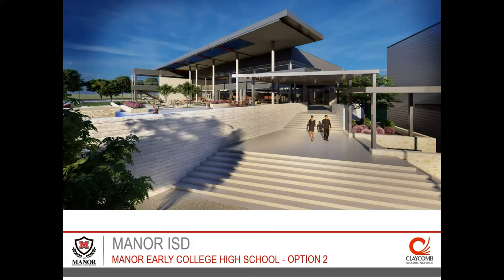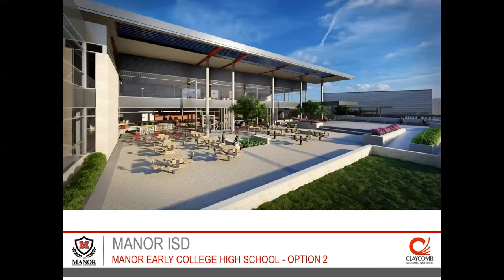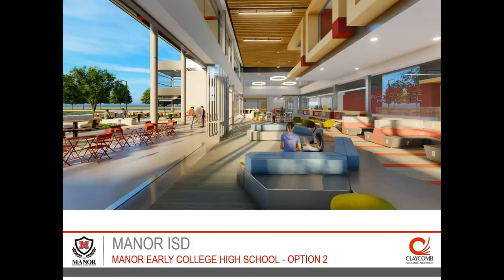More developed commons area out here in option number two. That's the front door. Another shot of this area. This is kind of standing right on the edge. These are the folding doors, the windows that we were talking about, that would slide back and forth and open this space up so you could be indoors and outdoors. Another view there from the other side.